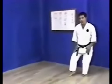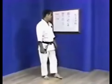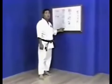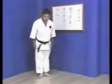This stance is called nekoashi dachi, which means cat stance. Therefore, the movements must be fast and agile like those of a cat. In the following section, a brief history of the Gekisai katas will be explained, while Master Higaonna demonstrates Gekisai Daini kata at walkthrough pace.